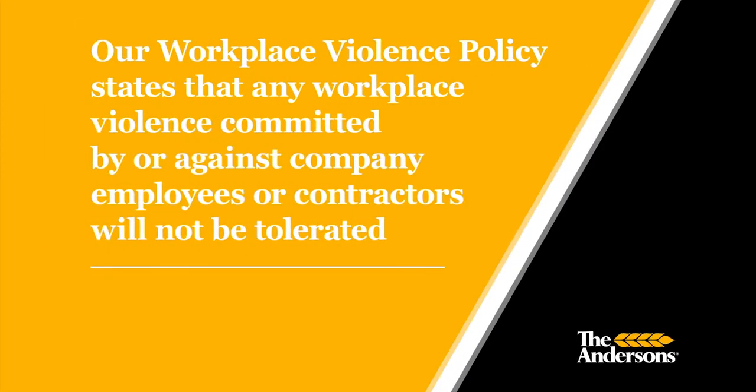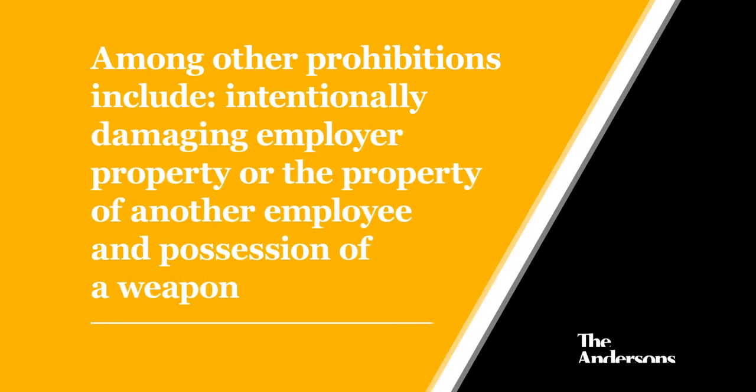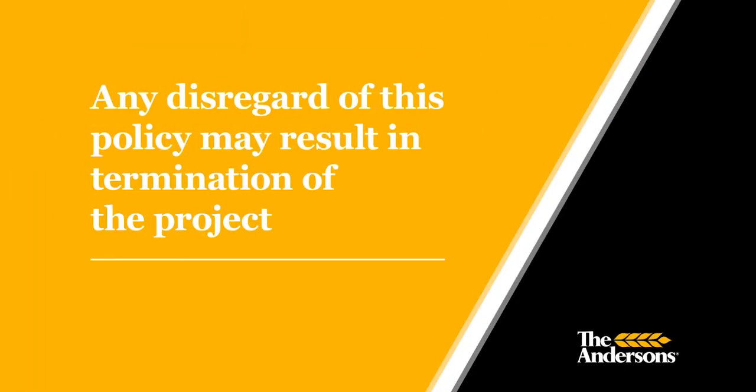Our workplace violence policy states that any acts of workplace violence committed by or against company employees or contractors will not be tolerated. Furthermore, employees and contractors are prohibited from making threats or engaging in violent activities that may impact the workplace. Among other prohibitions include intentionally damaging employer property or the property of another employee, and possession of a weapon. These weapons include, but are not limited to, the possession of handguns, other firearms, explosives, and knives while on company property. Any disregard of this policy may result in termination of the project.